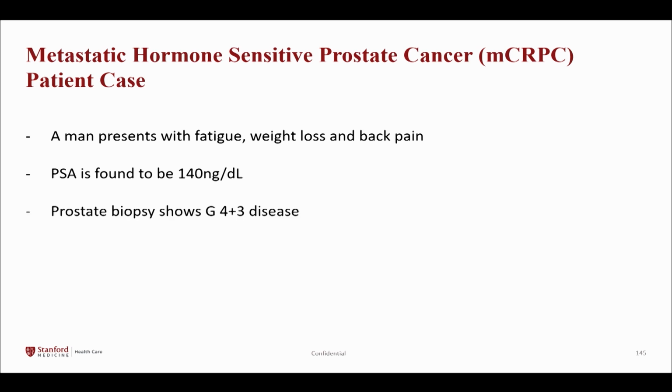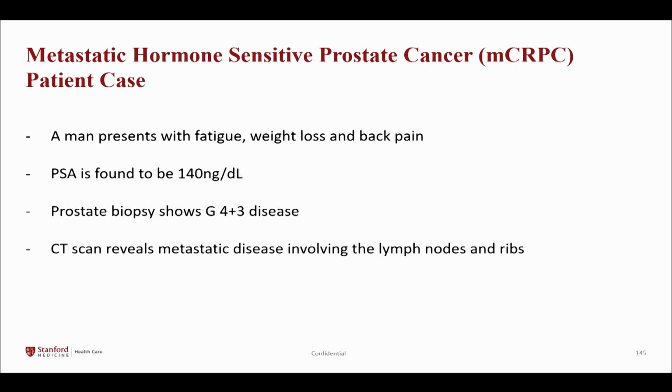He gets a prostate biopsy. We use a Gleason score to show that he has Gleason 4+3 prostate adenocarcinoma. And we get a CT scan that shows that he does have metastatic disease involving the lymph nodes and ribs. So this man presented, at the time of presentation, he already had metastatic disease. This is hormone-sensitive prostate cancer.